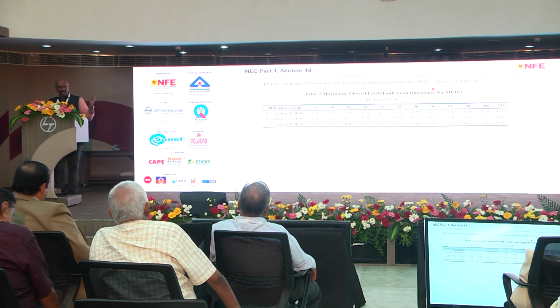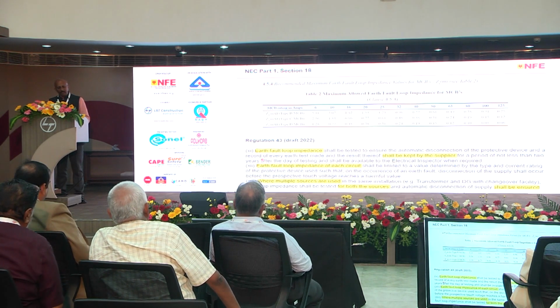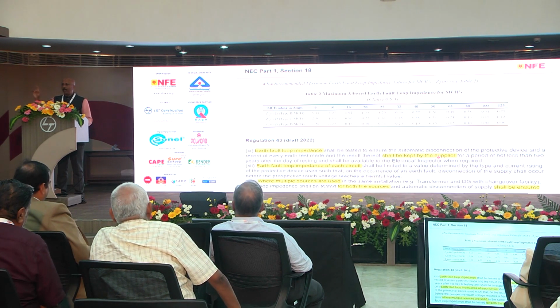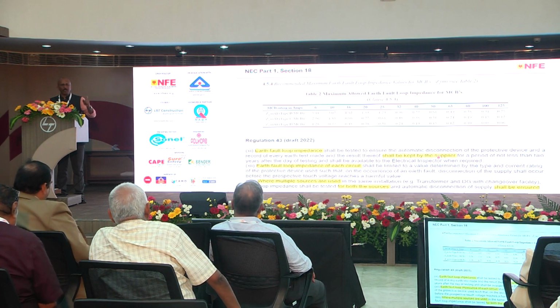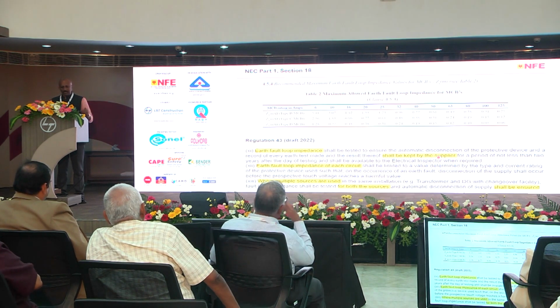Non-compliance. The fault loop impedance values are included. Now, please look very carefully at regulation number 43. It has 3 points to explain. Earth fault loop impedance shall be tested to ensure automatic disconnection of the protective device, and the record of every earth fault result thereof shall be kept by the supplier. Supplier is the DISCOM. So the DISCOM has to measure fault loop impedance and keep the record for 2 years. This is to ensure that his fuse is rated properly and capable of disconnection.